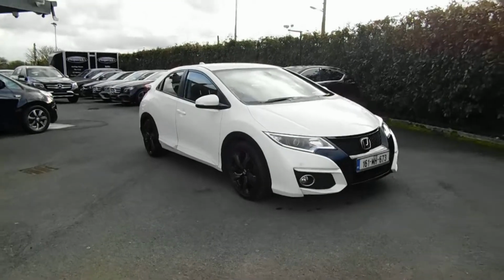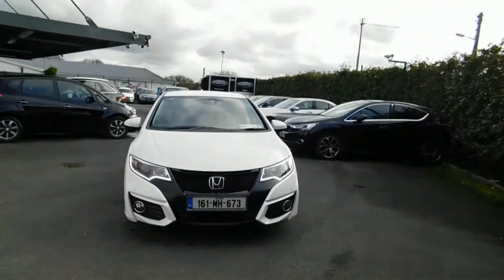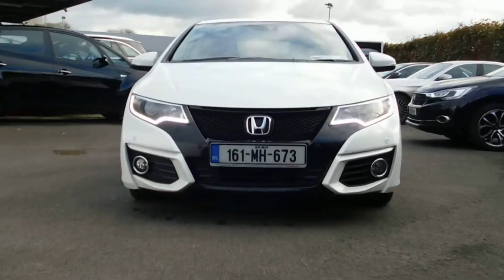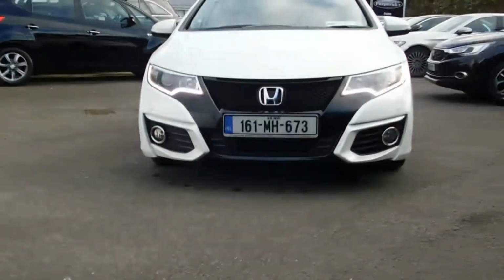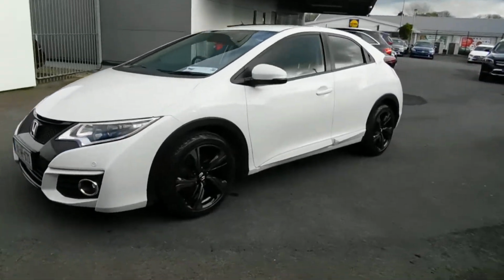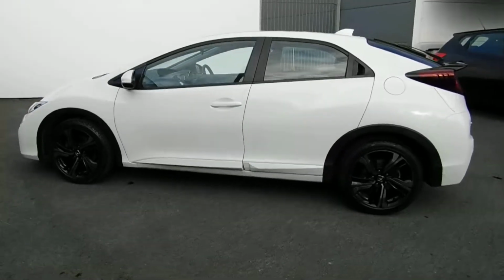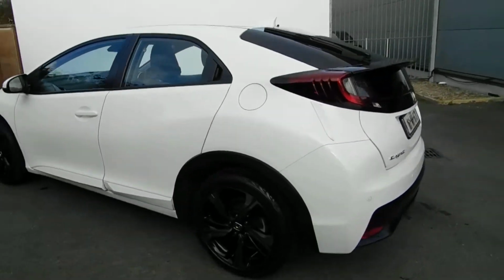So there you go. That is a one owner 2016 Honda Civic with a nice 17-inch wheel upgrade. The car, as we were saying, has full service history, nice condition throughout, nicely equipped. Really good car to drive in terms of power, but also a really economical car to run. And they're good and reliable as well.